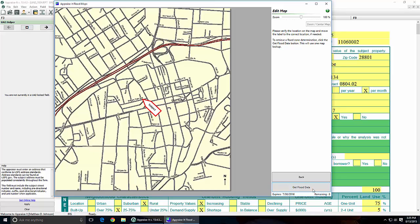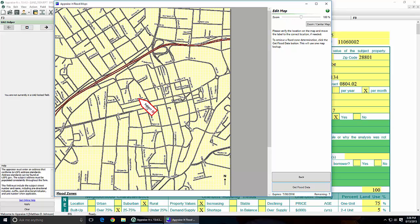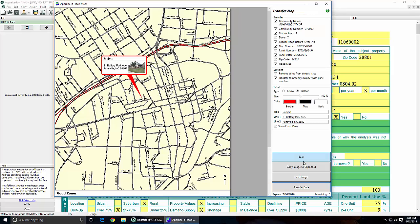So watch this number. I've got an 8 there. Click on Get Flood Data, and there we go. Now you'll see that remaining, I have 7 lookups. And here I can move around my label, but I can't move the spotting around, because as soon as I move this spot, I'm going to have to download updated flood map information. So if I need to move it, I can hit back and I can respot it. Once again, hit zoom center. But as soon as I do it and I click on Get Flood Data, I'm going to be charged another flood lookup. So remember, whenever you download updated flood information, that is when you're charged for a lookup.